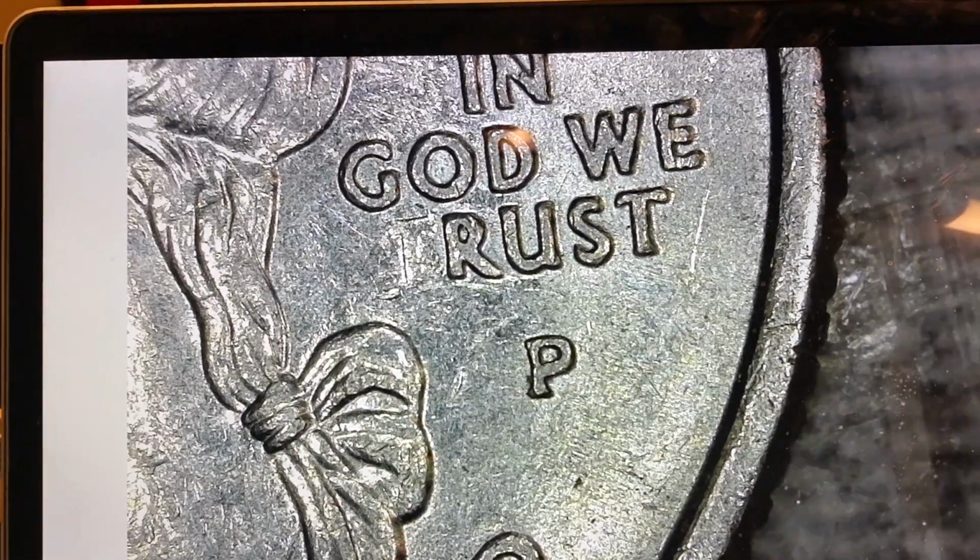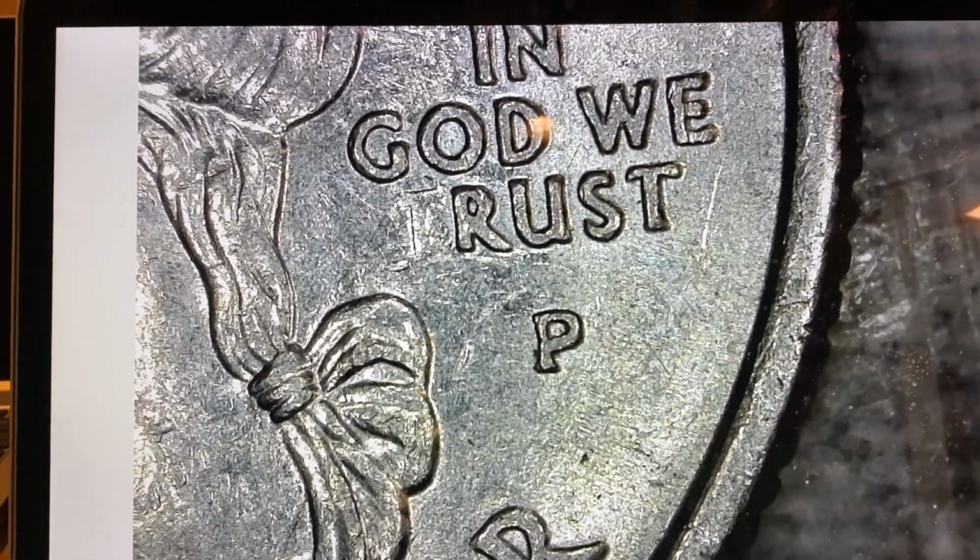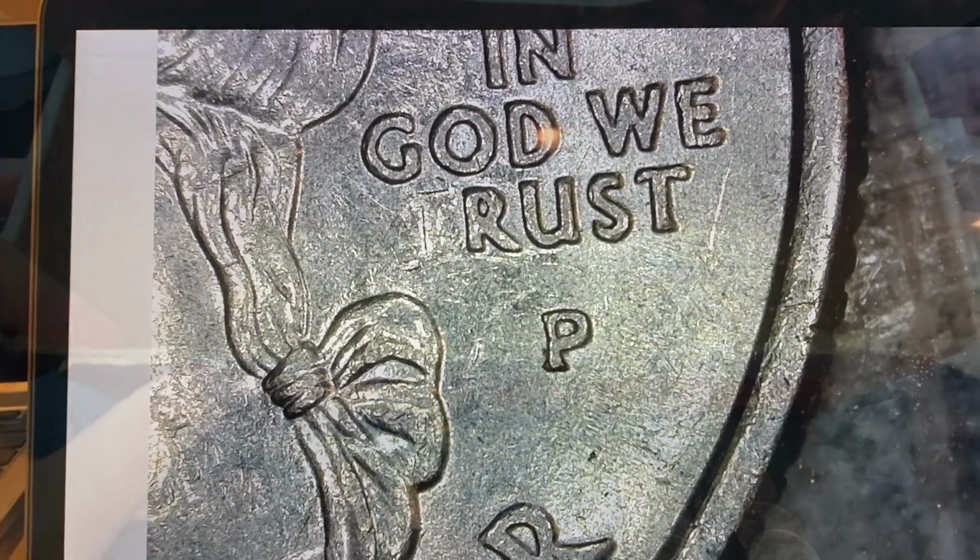All right, so I'm going to do a little bit more research on this Airman and continue on through this box, and hopefully we can find some silver or some W's or something else.